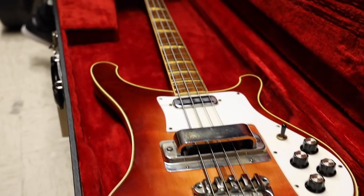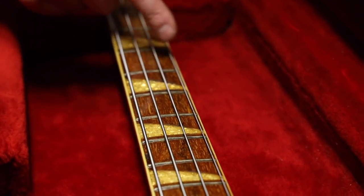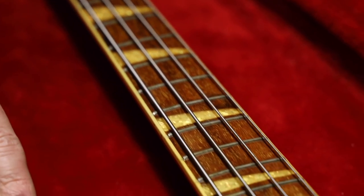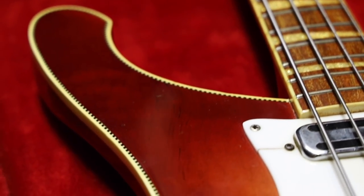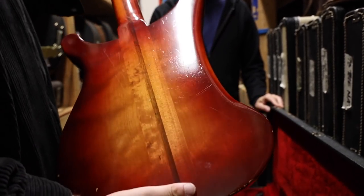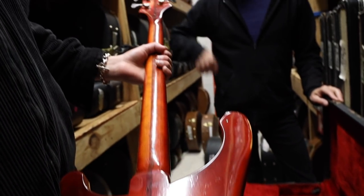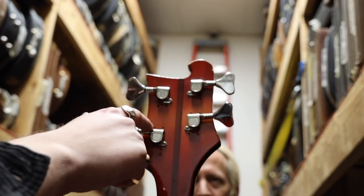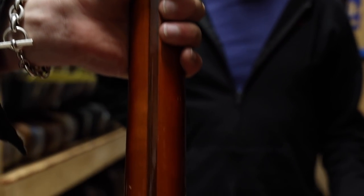It has the pearloid crushed pearl inlays that go all the way across the fingerboard, and of course this really bitchin' checkerboard binding. Love the checkerboard binding in this era. So cool. Let's check out the back too. This one's been played a little bit, but it's in good shape. The machines have been changed out from the original Grover box tuners to the Schaller. I'm sure much higher gear ratio, better tuners actually in the long run, but it's a good thing to replace on these when they go.